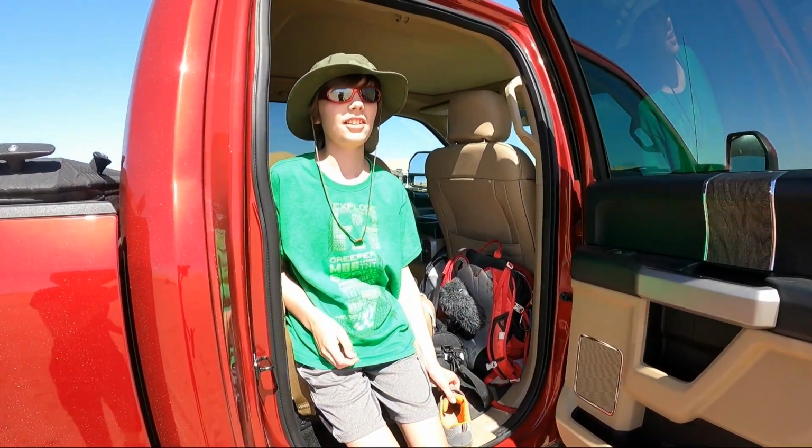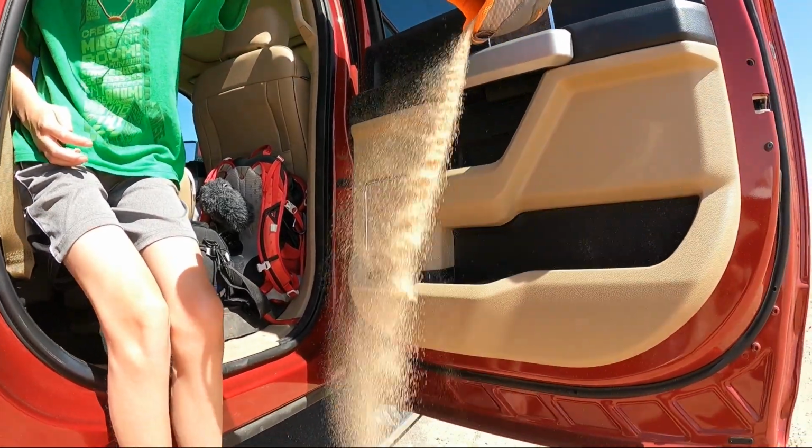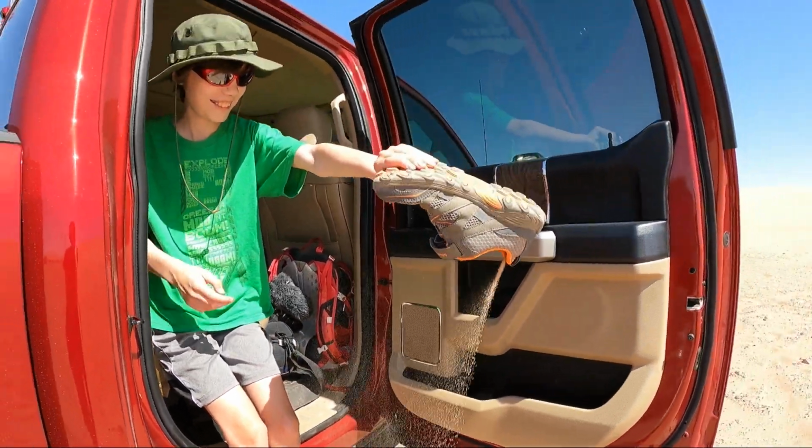It's very sandy running down that. Let's see how much sand comes out of my shoes. Whoa, dude.